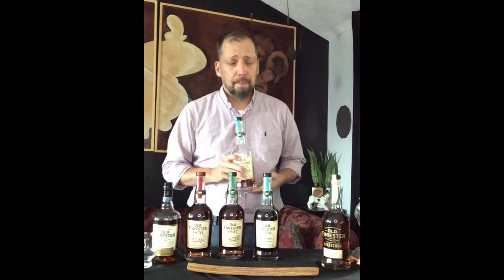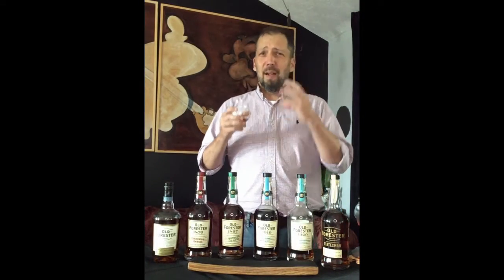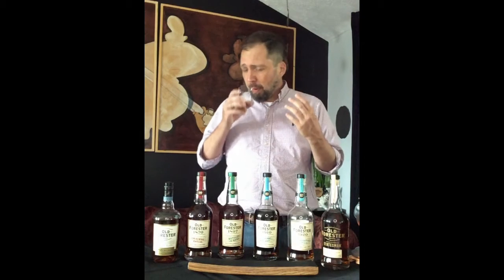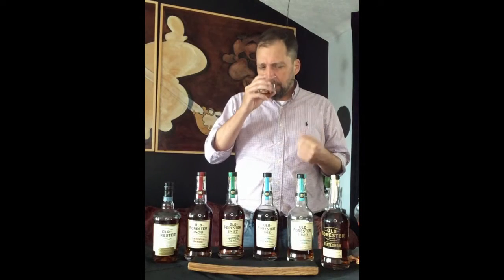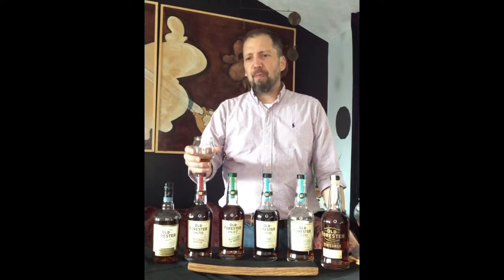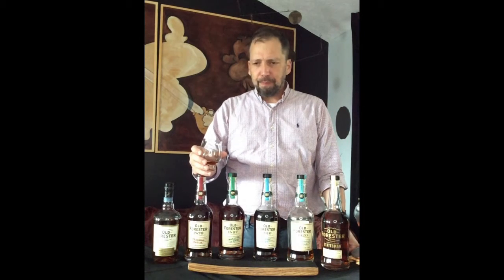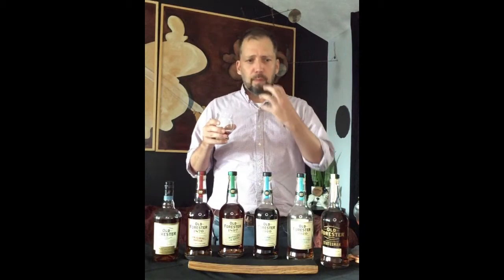Let's take a taste. On the nose, coffee, cherry preserves, dark chocolate, rich, luscious flavors. Let's taste. Caramels. There's those dark fruits, but it's really the malt that's coming through on this one.